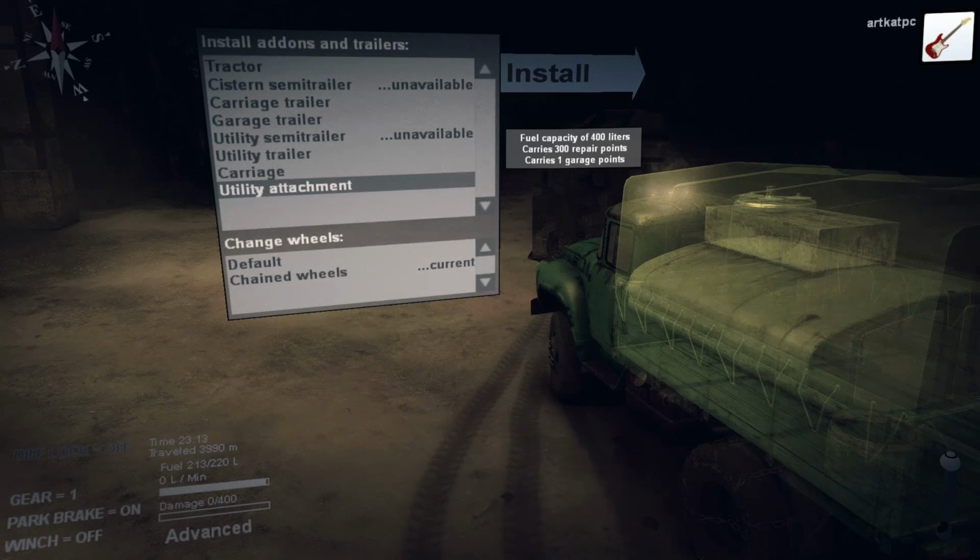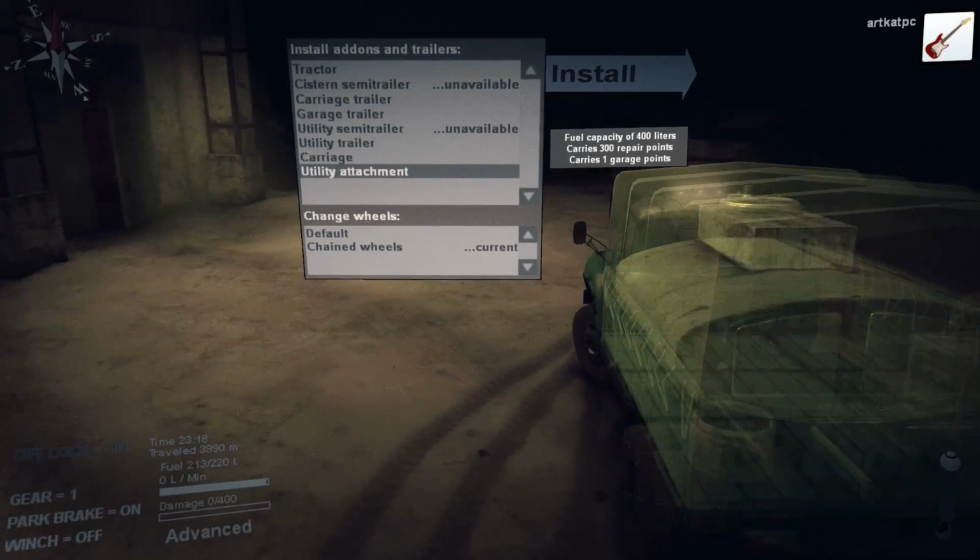What do we need to do next? Oh, that got rid of all my fuel. Dang it, I forgot doing that would get rid of the fuel container. That sucks.